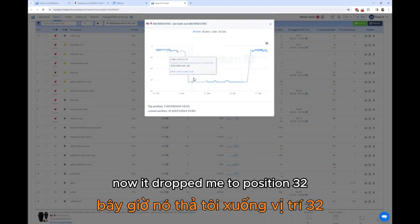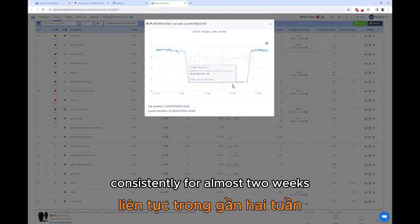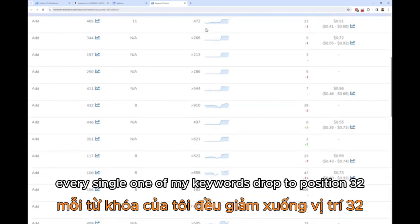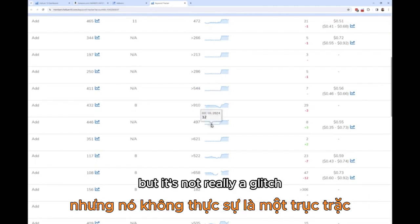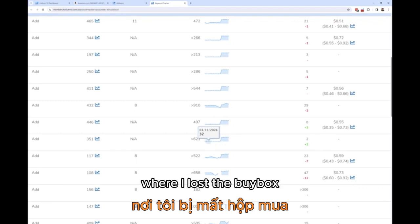Now, it dropped me to position 32. Look at this. It went from position 1 to 32 consistently for almost 2 weeks. And do you see here, guys? Every single one of my keywords dropped to position 32. This is what we call the page 32 or position 32 glitch, but it's not really a glitch. This is something Amazon has programmed in where I lost the buy box.